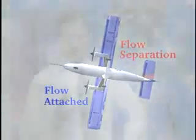To summarize, remember that regions of separated flow called separation bubbles can form at various locations on the wing or tail airfoil. A separation bubble in the region of a control surface can cause serious handling problems, even though the airfoil is not yet stalled. Only when separation encompasses essentially the entire airfoil is the airfoil stalled.